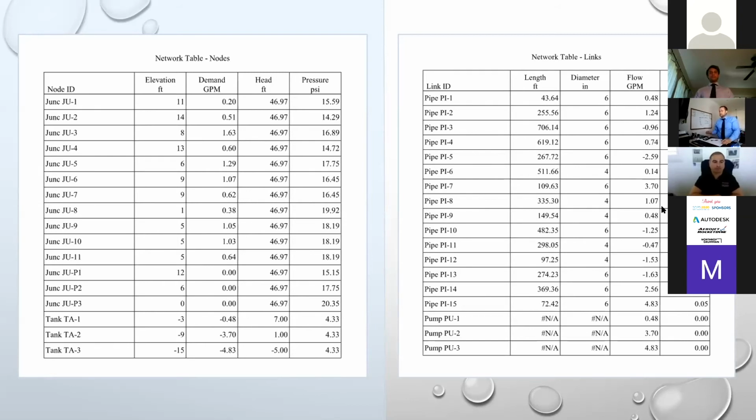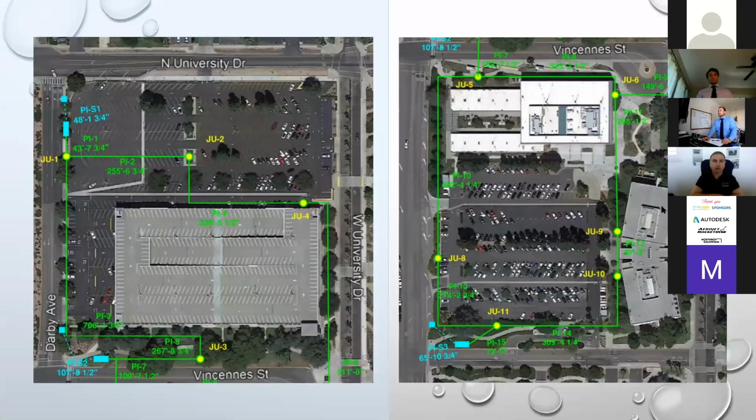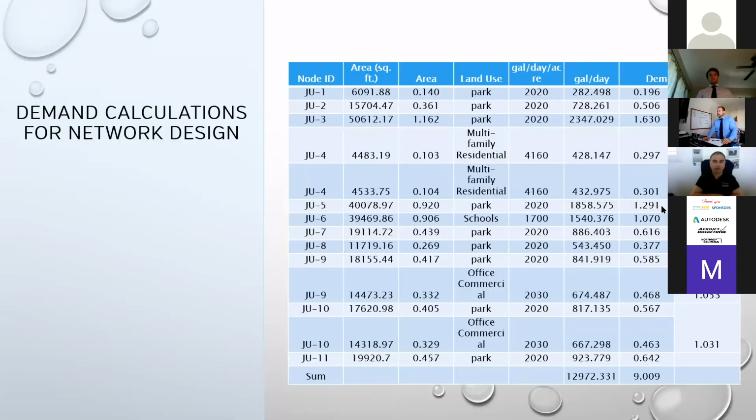Carl? Yeah, thank you, Pierce. So to summarize the study that we did, originally we were talking about a 15% reduction in the water usage, and Pierce, when you sum up his water use per day in the last slide, it's around 12,972 gallons per day.